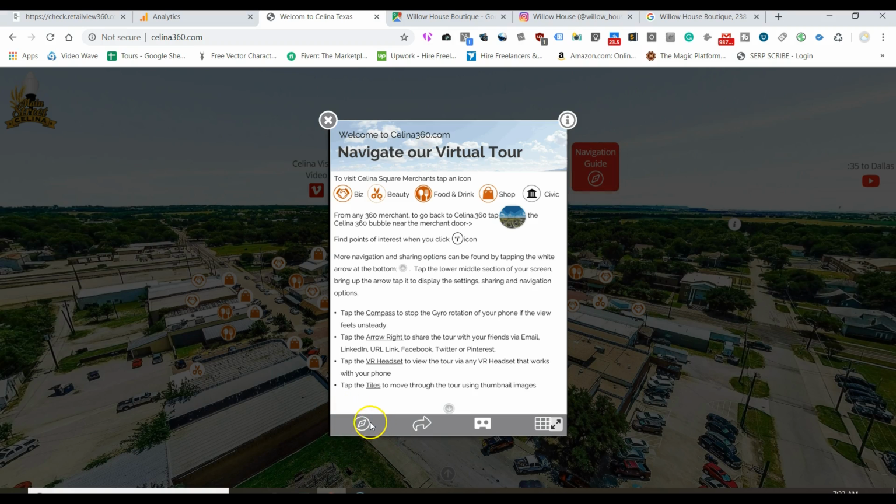But this is a gyroscope. It actually uses the motion of the phone to aid in navigation. If you don't like it, you can just click this and turn it off. And if you actually have a set of Google Cardboard glasses or any VR headset where you can drop a phone into it, you can actually click this VR Ready link. It will turn into a split screen, drop it into that headset, and you are now virtually walking through your establishment. It's incredibly surreal. These other two, this is the share button, and this is another form of navigation I'll show you when we actually get into one of the businesses.